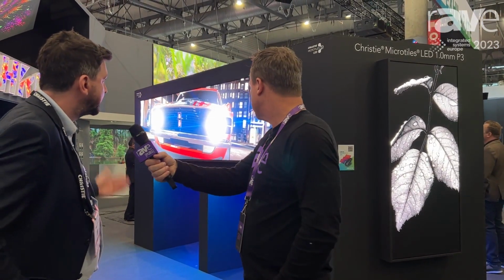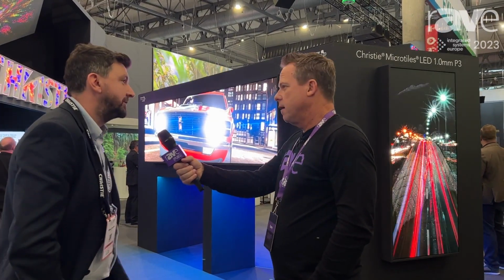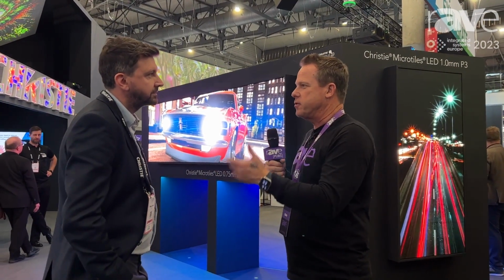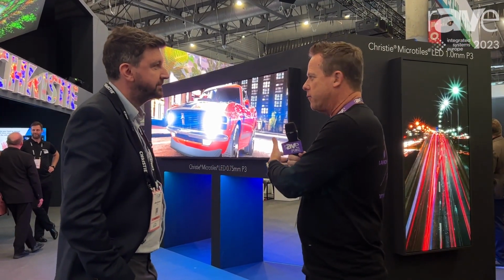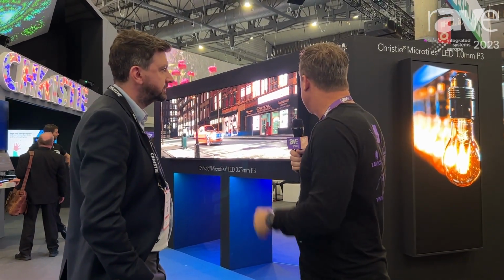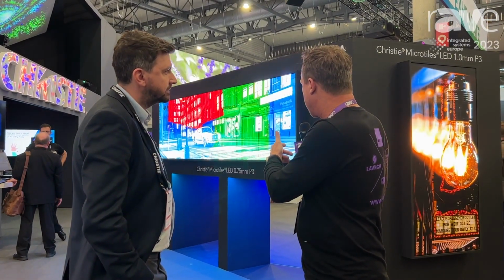The 0.75 is the first time we've shown it at ISE. It's super bright. We've got our neighbor detection, which is managing the colors and the uniformity. And yeah, it's getting a lot of attention. At 0.75, you're now at the perceived resolution of a direct view LCD. You're now replacing an LCD panel with something that's going to be a lot brighter and also last a lot longer. Obviously, this is a popular product at the show.